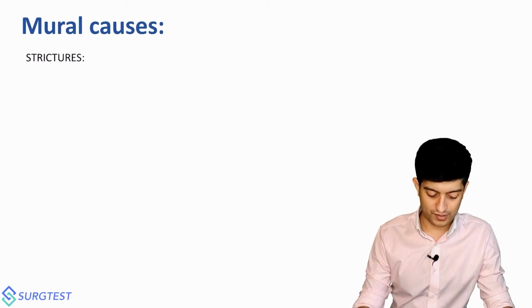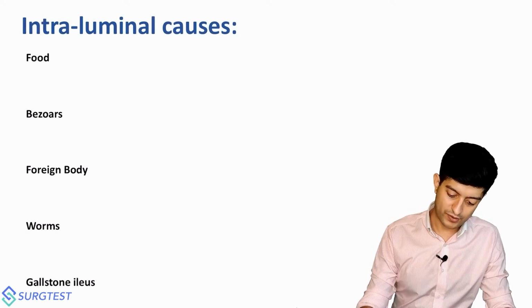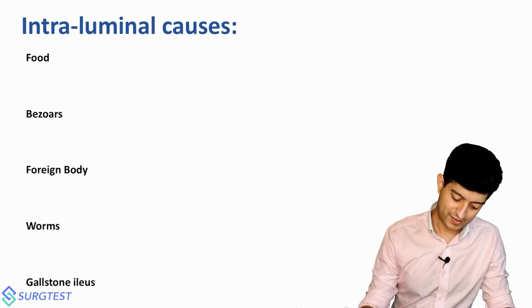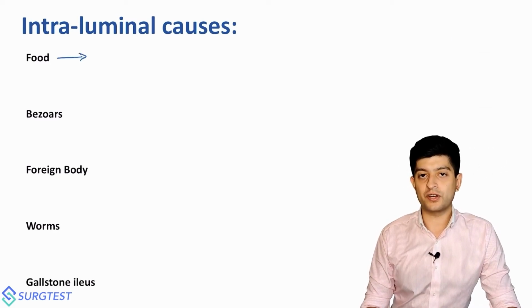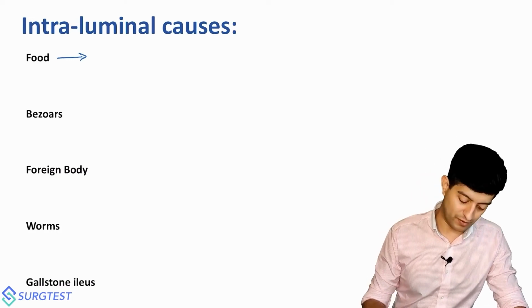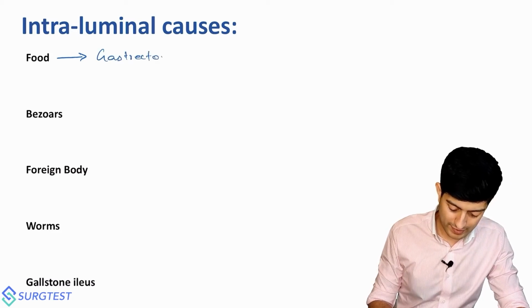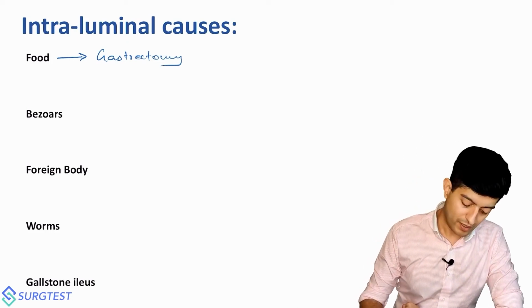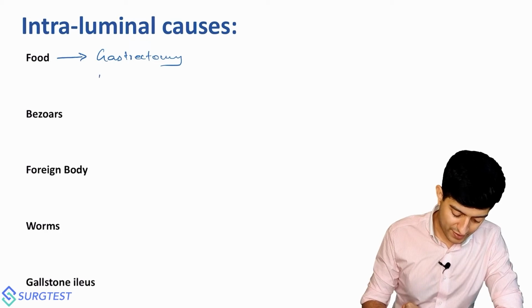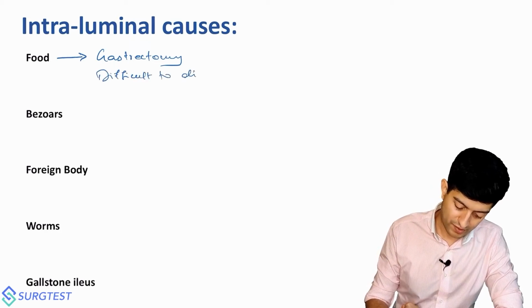So I've already covered strictures in the earlier one, so I won't do that again. A few intraluminal causes that we need to discuss. So very rare to have food causing obstruction, but it definitely is possible. But it is usually in the setting of a patient who has undergone a gastrectomy, either a partial or a complete gastrectomy in the past. These guys are very, very difficult to diagnose, even on CT.